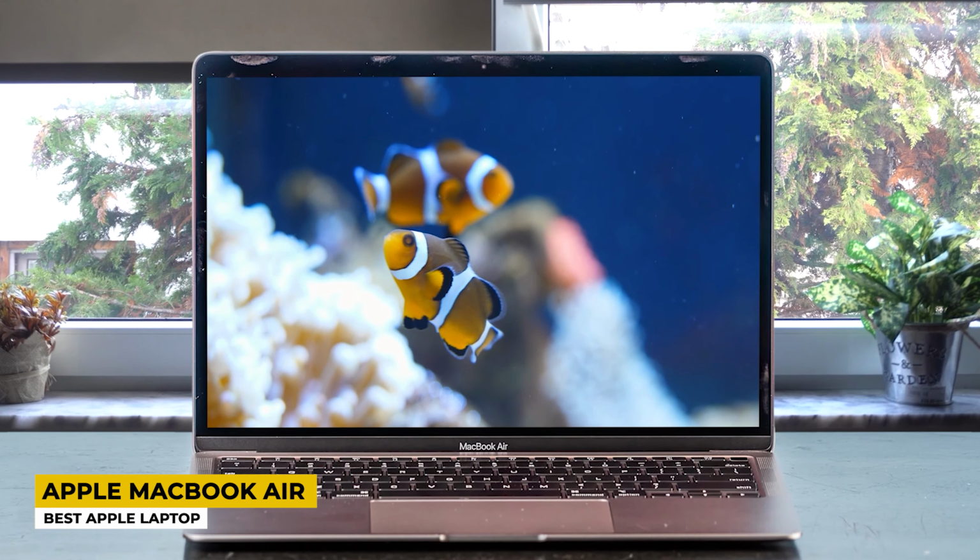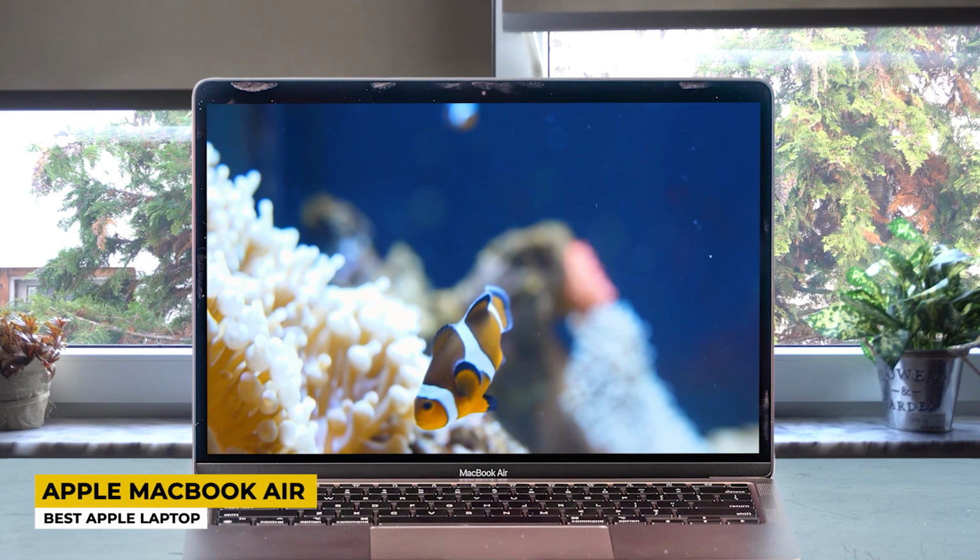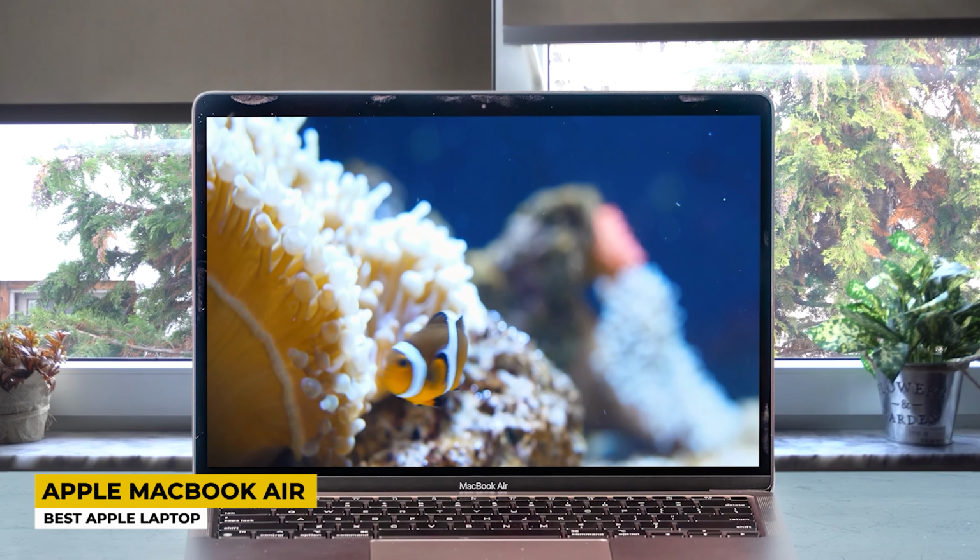The 13.3-inch screen has 2560 by 1600 pixels, which is considered pretty high for a small-sized laptop, and offers a brightness of 400 nits. The colors are more vivid, radiant, and natural. It won't hurt your eyes even after long hours of use. I think it's one of the best that Apple can offer to its users.